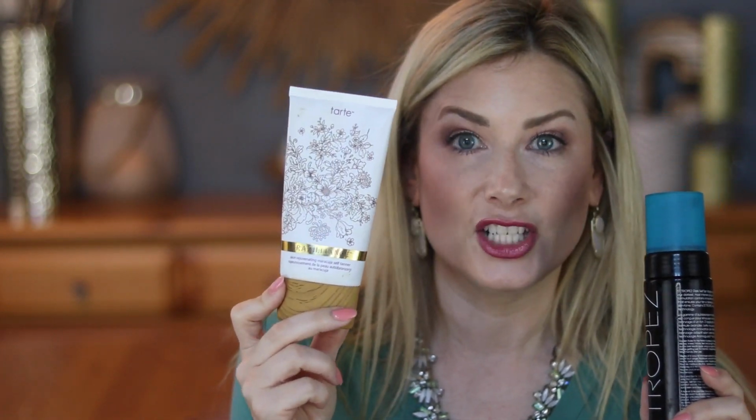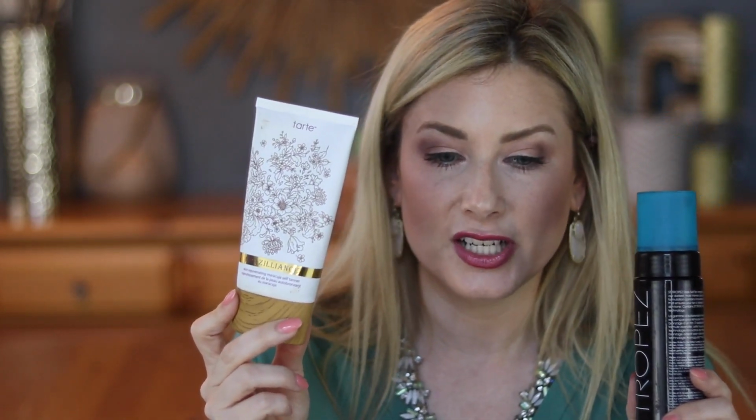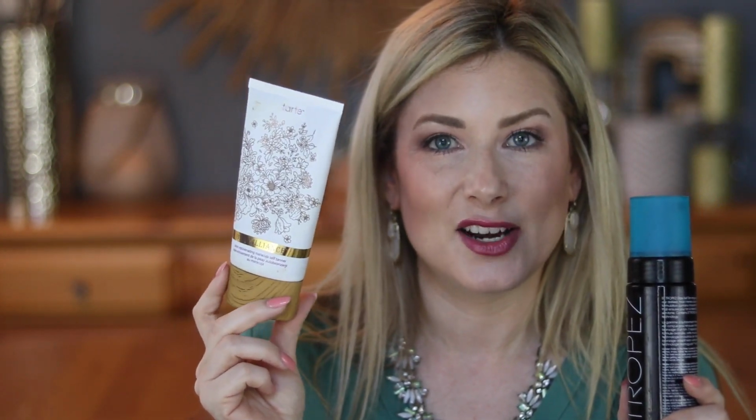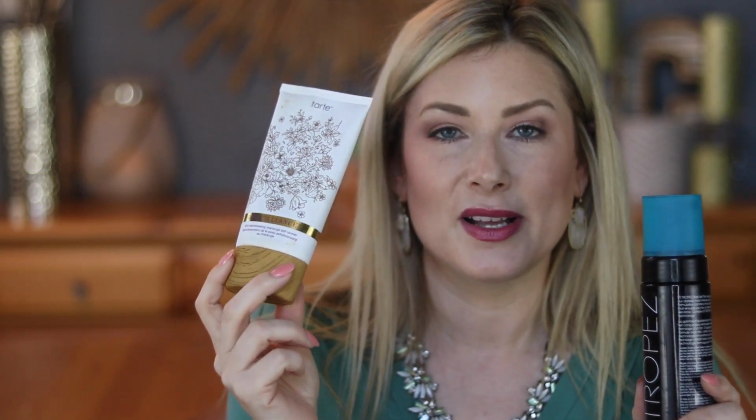If you want that very dark color, you're gonna have to do a few applications. But if you're someone who just wants to dip your toe into that sunless tanner pool and are a little bit afraid of what's gonna happen, this is a good one to go for. And then if you really just want that nice dark color, I prefer the Saint Tropez line.